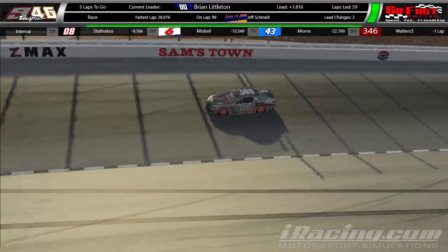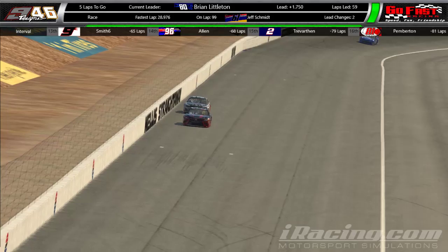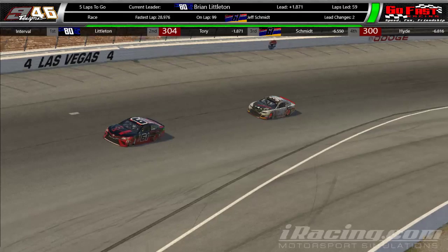Still the 300 of Roy Hyde, not giving up, trying to get to that 61 of Jeff Smith to take that third position away. Looks like the lead is now down to about 1.5 seconds as we're taking 4 laps to go.